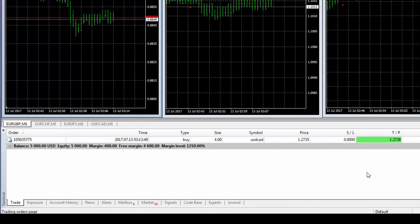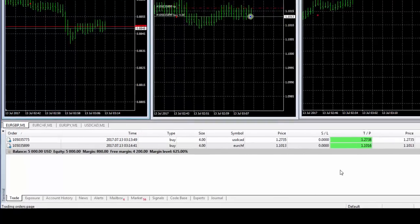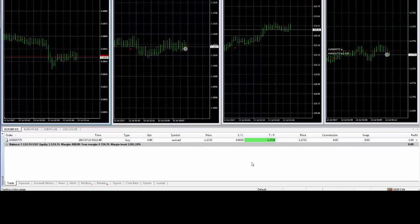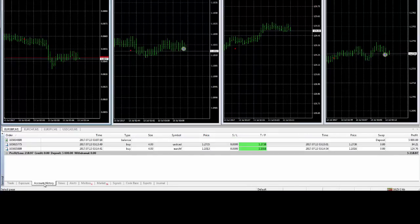Strangely enough, no other deals have been opened on the other currencies. All right, so we've got another deal that's opened. That's on the euro franc, and that is a buy. So we've got two buys on the euro franc and on the Canadian dollars. And out goes the franc deal, the euro franc, and out goes the Canadian. There's our first two successful trades for the day.